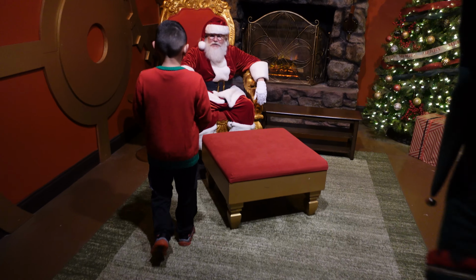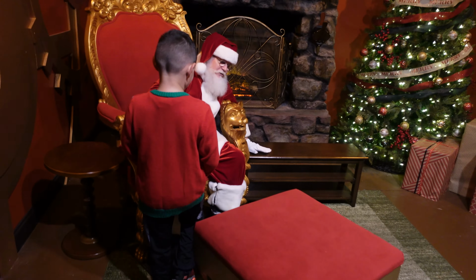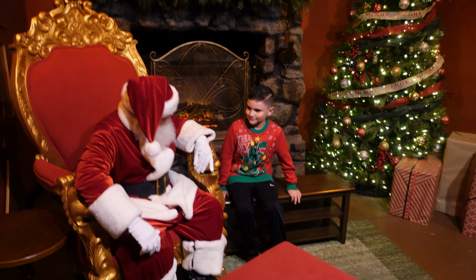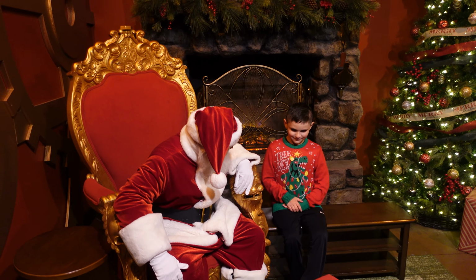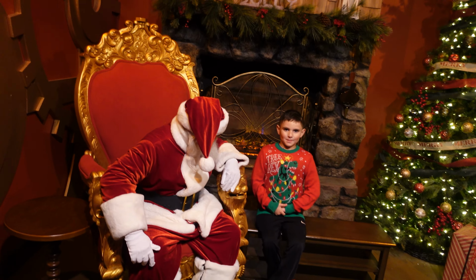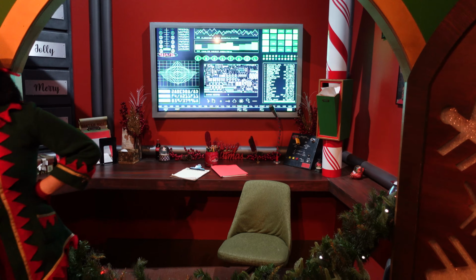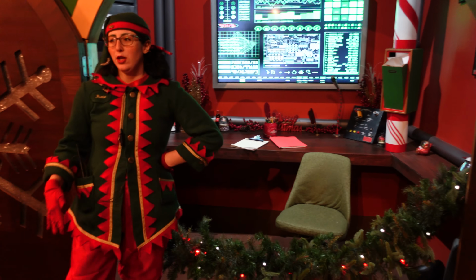Let's get started. There are a few things you don't want to miss when you're coming to this event. The first thing you definitely don't want to miss is the Santa experience, where you can meet Santa. They have a really cool elf workshop that you get to walk through, and the staff and the elves are so amazing there. It's one of our favorite things to do here.